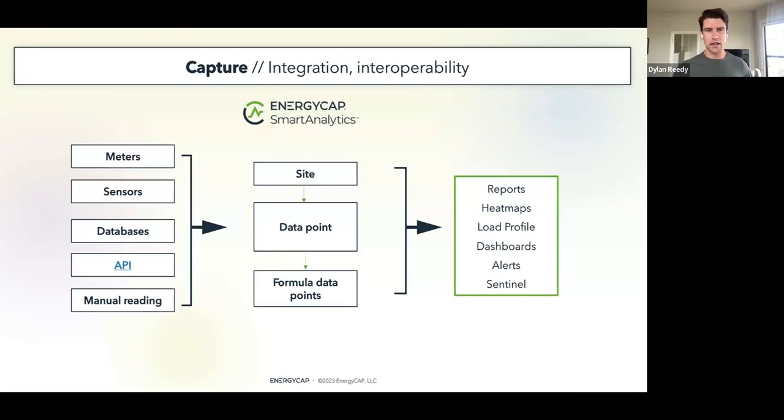And essentially, it works like this. You can see the snapshot here of various ways we can get the data, from meters to sensors to existing databases on site, API integrations, even manual uploads of interval data that you may be storing on your own. Once that's in the platform, then we can start to get into reporting. We can look at load profiles of the readings. We can create heat maps of the readings. And of course, we can also create automated alerts with our machine learning application, Sentinel.